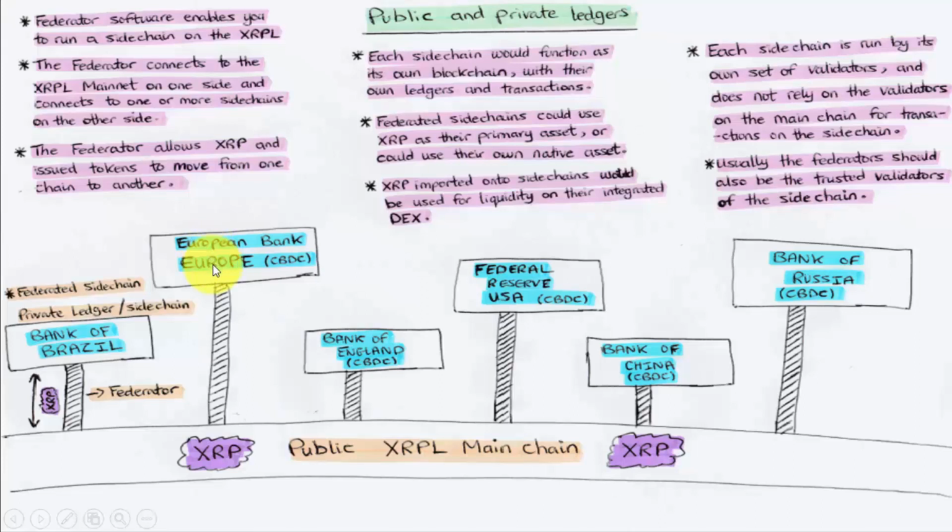Does that make any sense? So yes, the supply of XRP used in the private ledger is going to be from the total supply of XRP that's on the main chain. It's not a separate supply, it's not a separate token. It will be the same XRP because XRP can move across the federator into the sidechain.